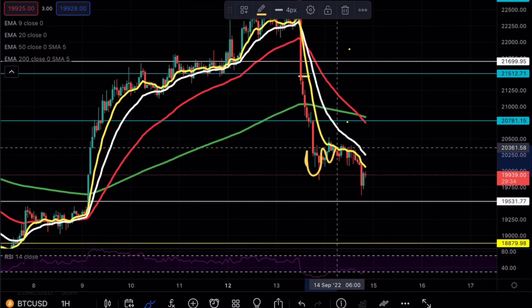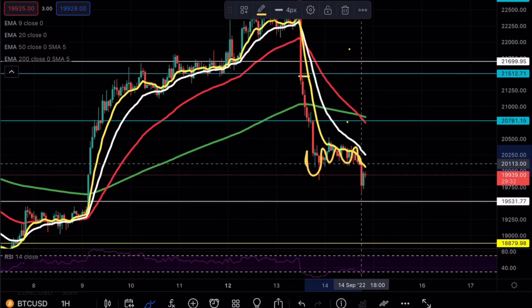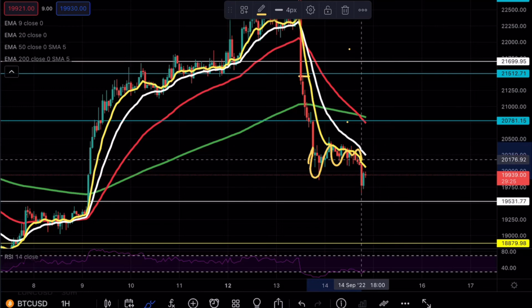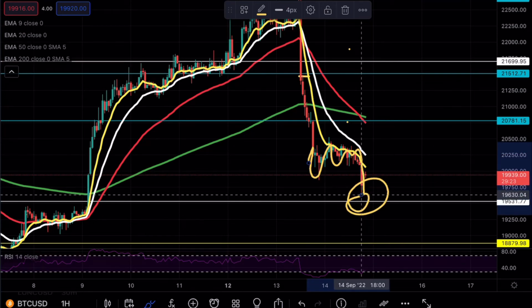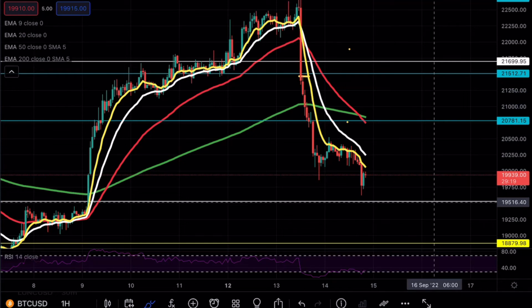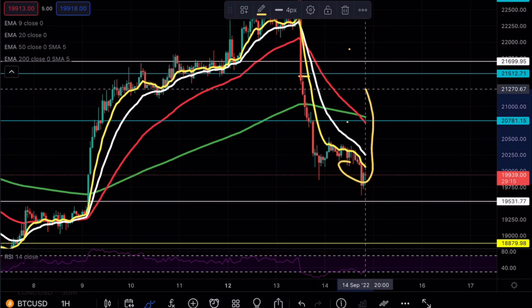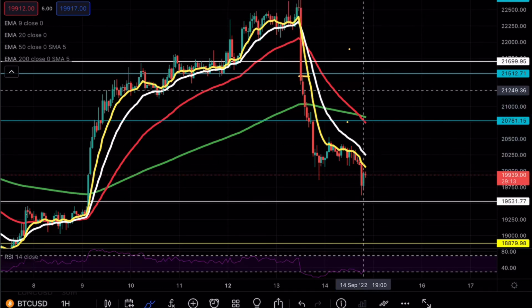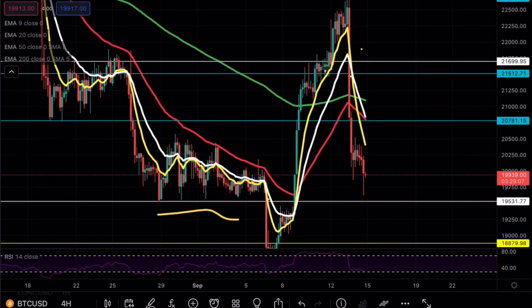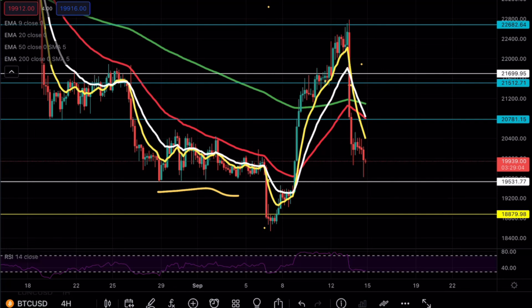We were consolidating, and yesterday I mentioned that if we cannot break above these exponential moving averages, that is a very bearish situation, and that's exactly what happened. The level was rejected, retested the support, and now the exponentials are also coming down too. So you want to keep that in mind. You don't want to be trading against the exponential moving averages. Of course, if we can get above the exponential moving averages, that would make a bullish case on the lower time frames. But on the higher time frames, we are still looking at a test of at least the 19.5, if not the 18.8 once again.